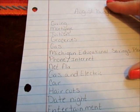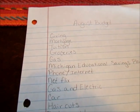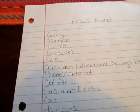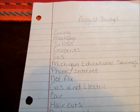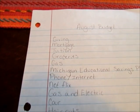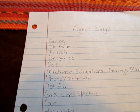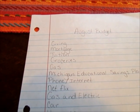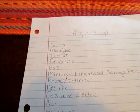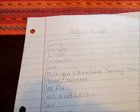I've mentioned before that we do use credit cards. I know some people do not agree with them and definitely don't use them if that's the case, or if you've had an issue with debt in the past. I would definitely not recommend using credit cards. We like to use them for things like groceries and gas because we get points. We've gotten cash back and things like that, but we always pay the balance.